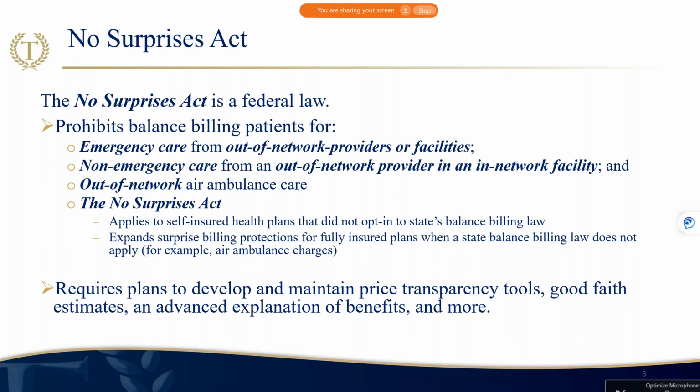It prohibits balance billing for emergency care from out-of-network providers or facilities. And so let me back up a second. What is balance billing? At least one in every 4 claims, I think, results in some balance billing.